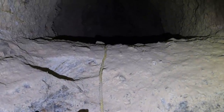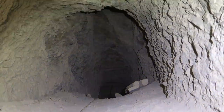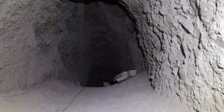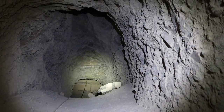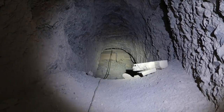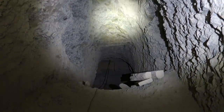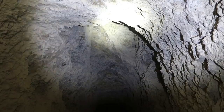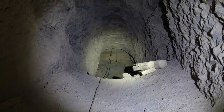Let's see if this goes. Okay, looks like it runs up there. Let me check. All right, it runs up to there, and you can see that's caved, unfortunately. I can tell there's a raise coming up there as well. It's too bad that's caved.